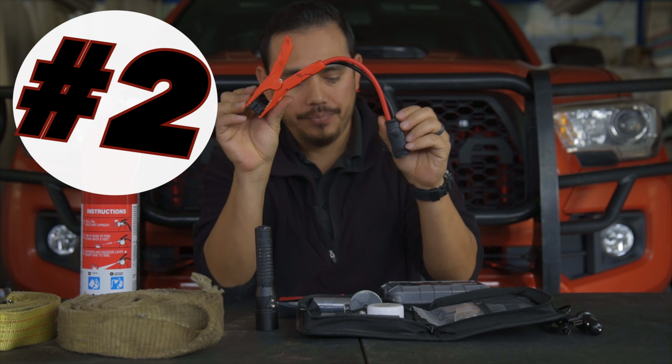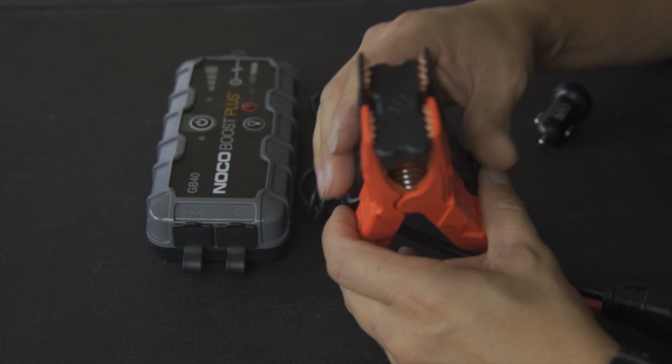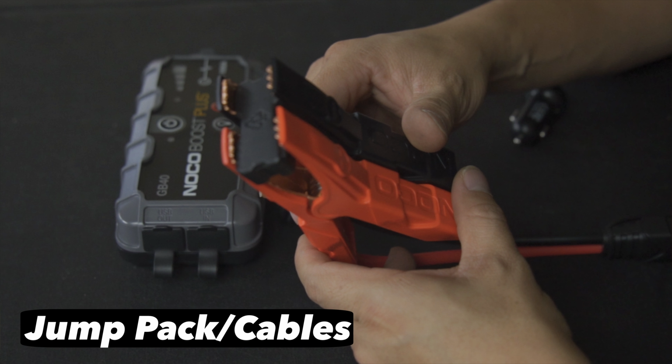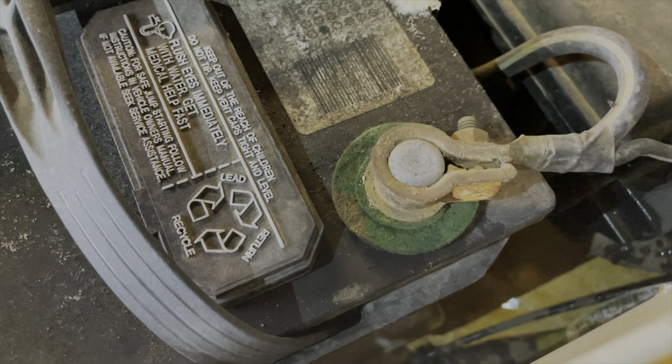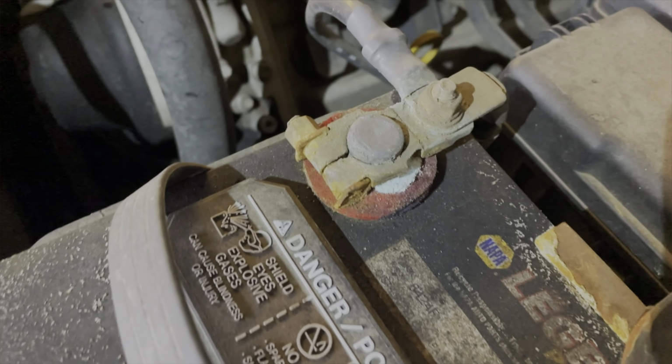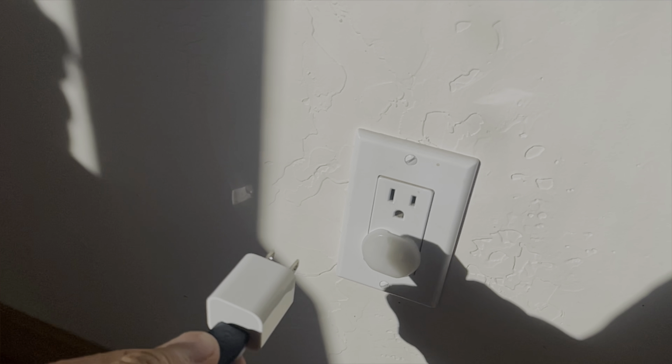Number 2 on our list is jumper cables or a jump pack. Now, jumper cables are easily the most used device for a commonly low battery or alternator issue, and can also help with a stuck starter as well. Most people understand that red goes to red and black goes to black or ground, but I'm going to explain why. DC or direct current is very different than AC or alternating current, like the outlets in your house.